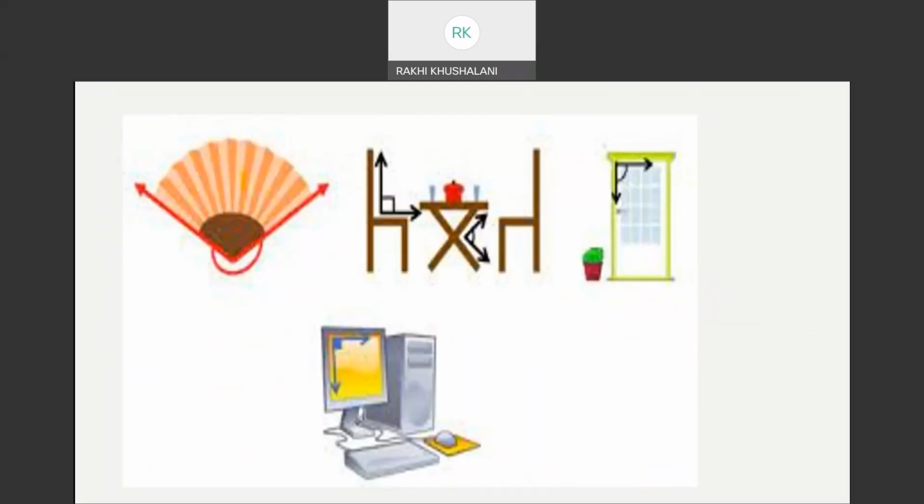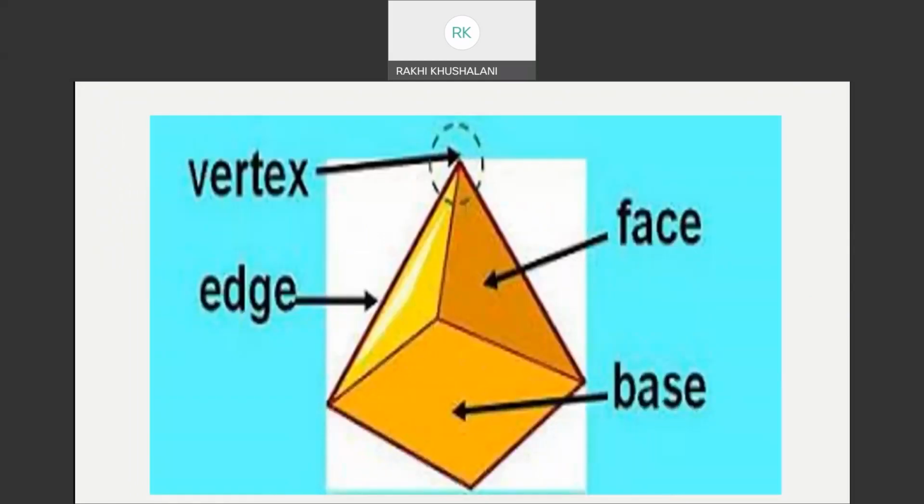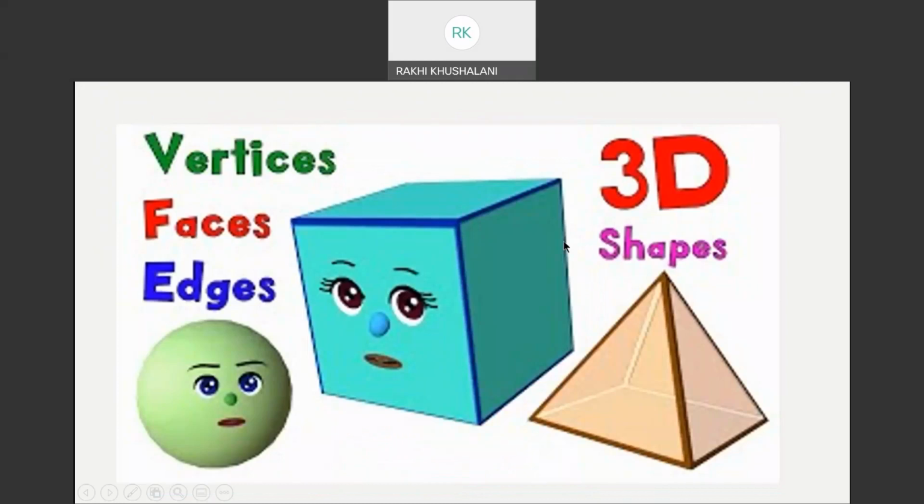Okay. Again, let's see a few examples, but before that, I will go to one major part. This is an example of a ray. A torch is the end point, and when its ray goes, if you search for something in the dark, you cannot catch hold of that ray. As far as you look, you will see the ray, right? So let's go to something more.